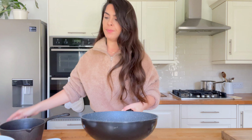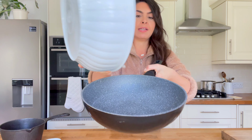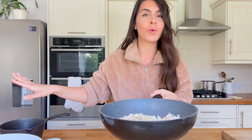Then what you want to do is grab yourself the biggest saucepan, and you want to put all the dry ingredients in your saucepan because we want them slightly roasted. So we're going to put this on the lowest setting and just keep mixing it. We don't want to burn it, so do not burn it. Don't forget about this. Don't walk away because it will burn and then it will be useless.